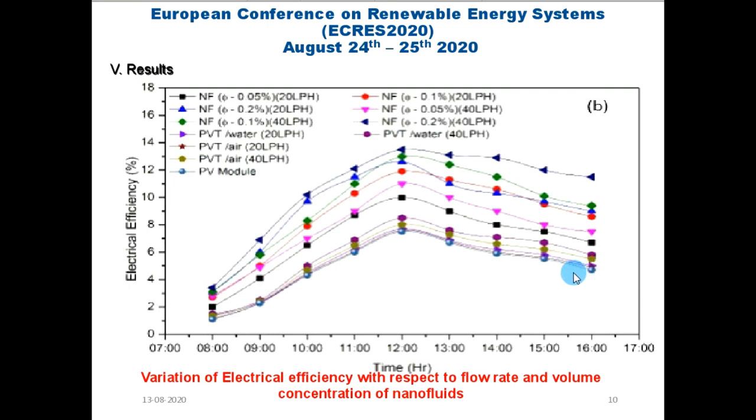So as I told earlier, without using the thermal collector, more heat is generating in the PV module. That heat will affect the performance of the PV module, so that we are getting very low electrical output. And while using the air, the thermal conductivity of the air is very less, so that we are getting a very close value to the PV module. But while using the water and water based copper oxide nanofluid, the electrical efficiency will also increase. So I am getting the maximum electrical efficiency at 12 noon for 0.02 volume fraction of nanofluid based coolant.